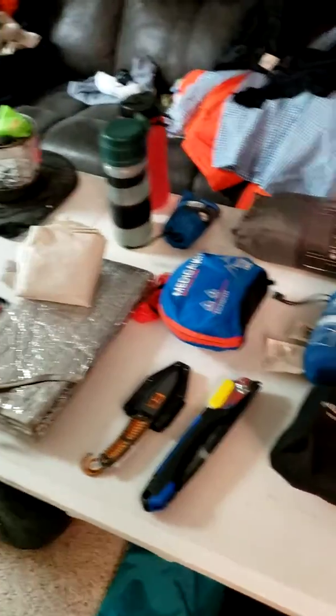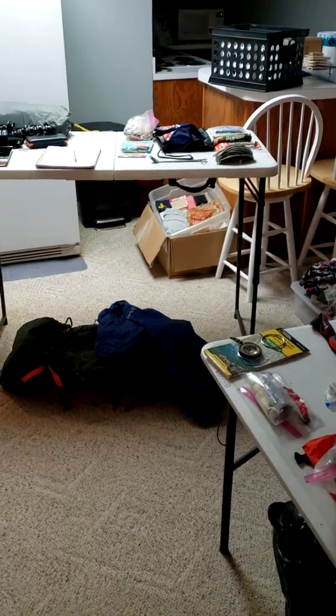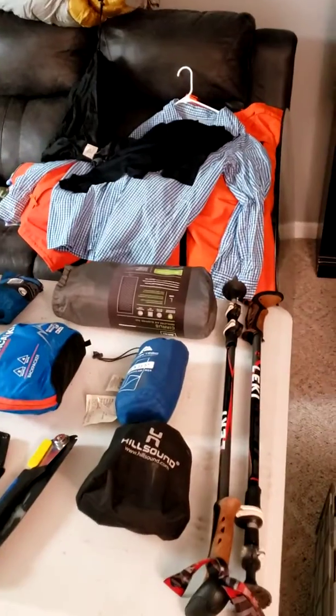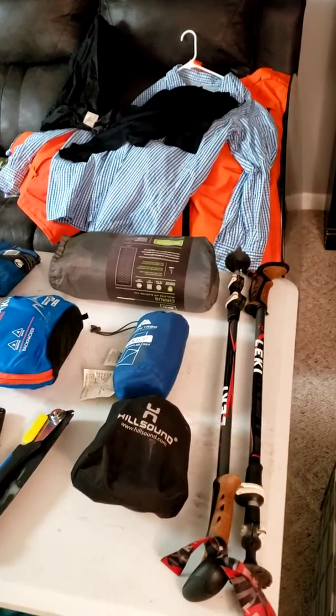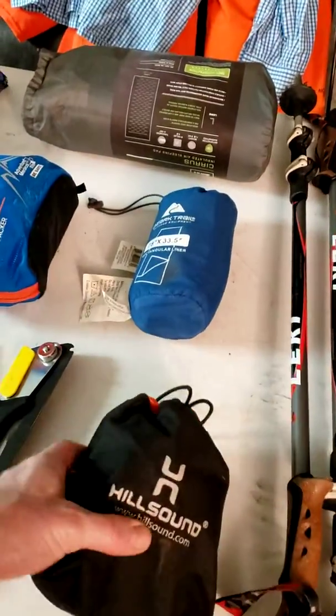Hey guys, I'm going to do a super quick video and go over what gear I've got so far. I know there's a couple tweaks that I've got left over for this, but just to give you guys an idea of what I'm going to do. I've got my poles. These are my crampons.